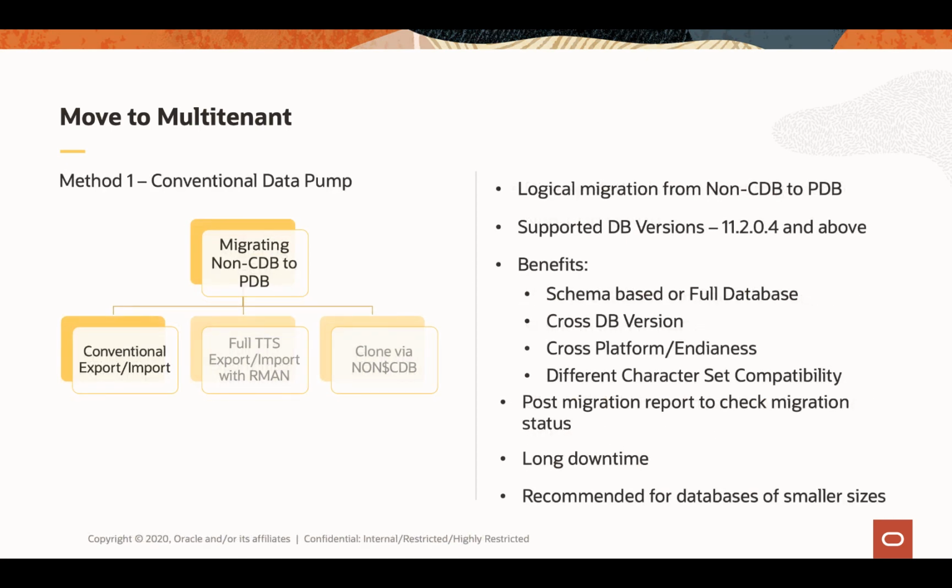So the first method is conventional Data Pump, wherein you can do the logical migrations from non-CDB to PDB. It supports the database versions of 11.2.0.4 onwards. It helps in multiple use cases wherein you would like to do the schema-based migration or full database migration. You can also do the cross database version migrations. You can do the cross-platform or cross-endian. However, it doesn't handle the complete cross-platform use cases.